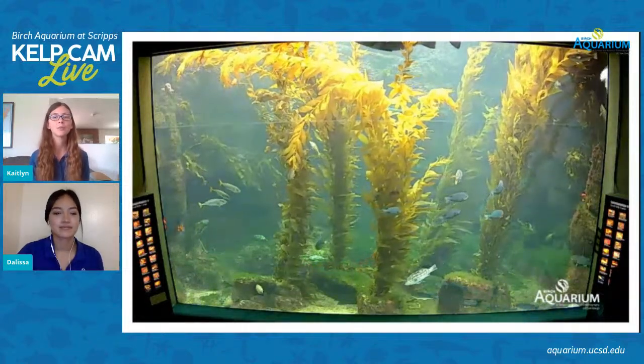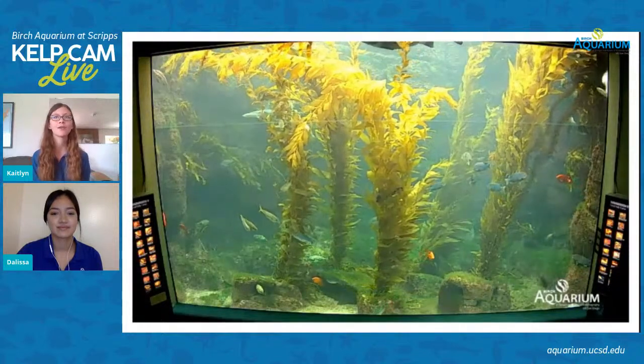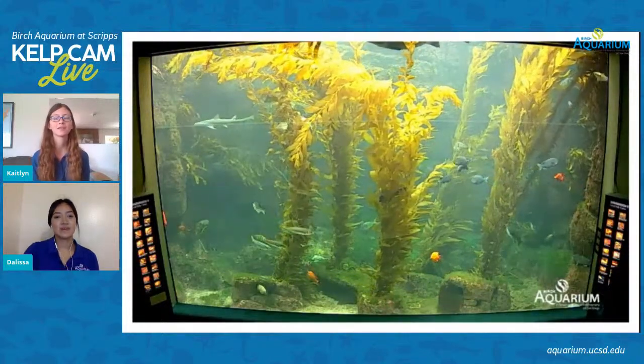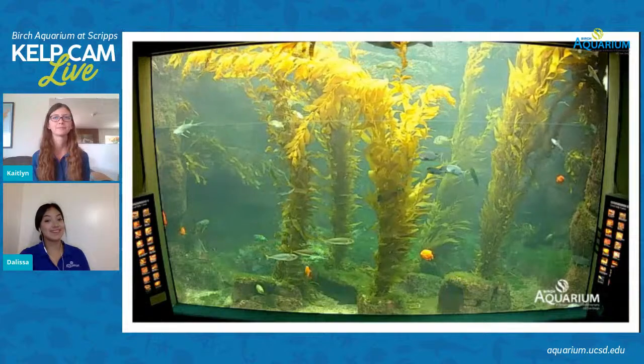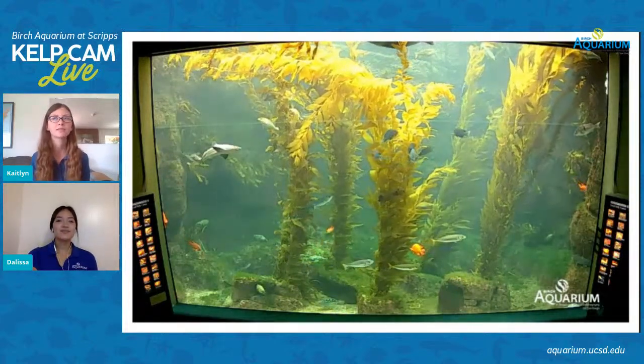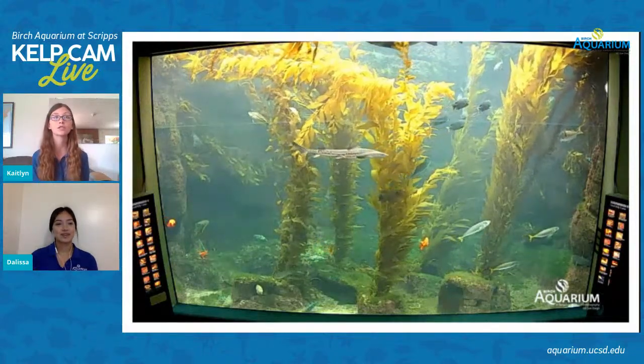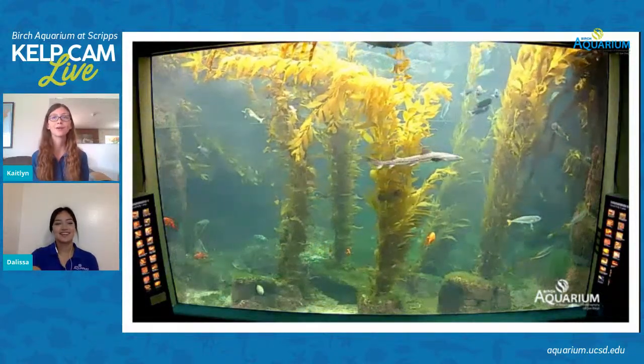Dalissa, can you maybe tell me how big this exhibit is? It's kind of hard to tell on the camera here. Oh yeah. Does anybody want to guess how many gallons you think is in this tank? Maybe you guys might know. It's probably been mentioned before if you're a long time watcher.